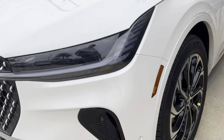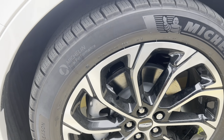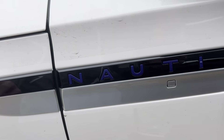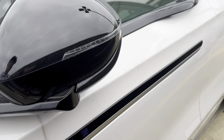Moving on to the wheels, these are one of the 3 wheel options, which are these 21-inch machined aluminum alloy wheels with these dark inserts. Moving on to the side of the vehicle, you see more blue branding. For the mirrors, these are gloss black with the LED turn signals and more cameras for the 360-degree camera system.